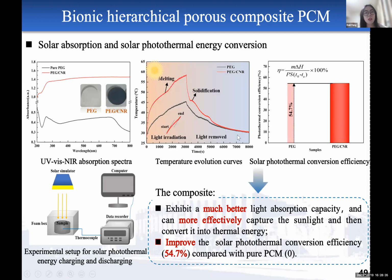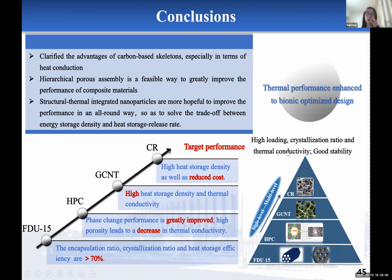The carbonized rice also increased the solar photothermal energy conversion, exhibiting a much better light absorption capacity and capturing sunlight more effectively. We also calculated the solar photothermal conversion efficiency for the composite, which could reach nearly 55%, compared with the pure PEG, which is only about 0. So let's come to a short conclusion.